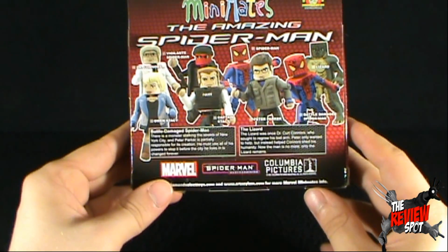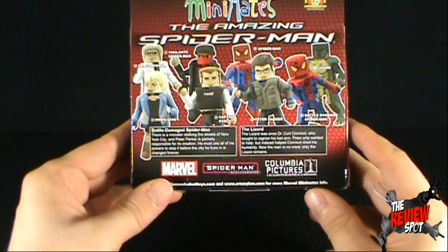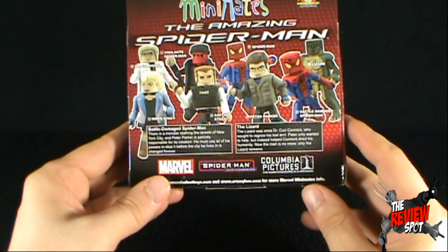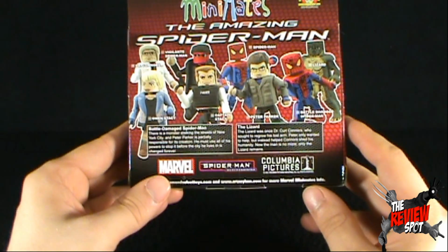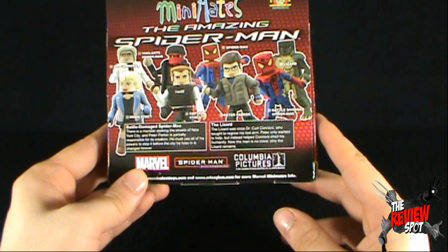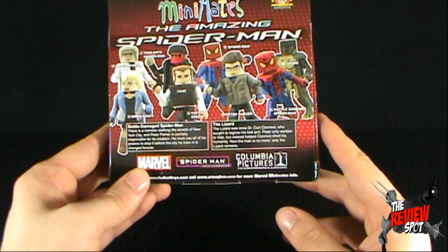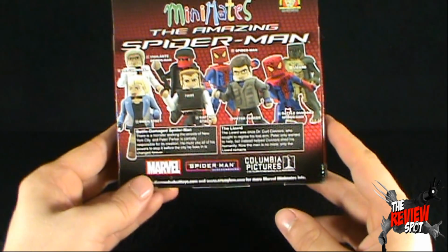The read-up for Battle Damaged Spider-Man says, there is a monster stalking the streets of New York City, and Peter Parker is partially responsible for its creation. What? We'll have to watch the movie to find out. He must use all of his powers to stop it before the city he lives in is changed forever. The Lizard says the Lizard was once Dr. Kurt Connors, who sought to regrow his lost arm. Peter only wanted to help, but instead helped Connors shed his humanity. Now the man is no more, only the Lizard remains.